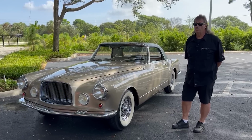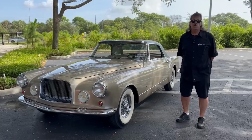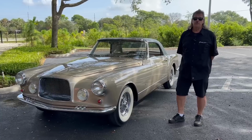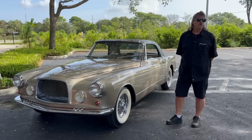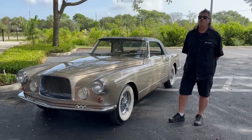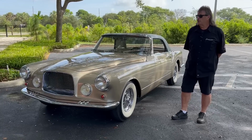Now, Ghia worked very closely with Chrysler through many projects, mostly show cars, and they also built the bodies for all the turbine cars. Now, he told Mr. Boano that he wanted basically a personal luxury car along the lines of a Bentley, a powerful coupe. So they did some drawings and Mr. Agnelli chose one.